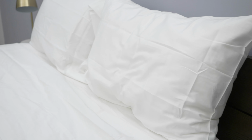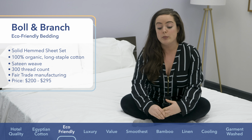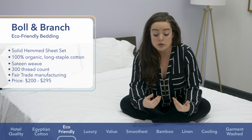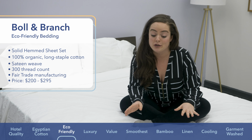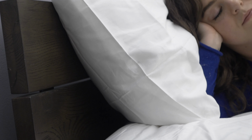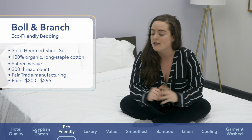But something that I really like about these sheets is that they are both eco-friendly and ethically sourced. The cotton used in these sheets is not only certified organic, but it's also a product of fair trade manufacturing, which means that the farming partners who harvest this cotton must be paid a living wage. And to me, that's an important factor. Not to mention, even the gorgeous gift box that these sheets come in is made completely from recycled materials. So you sleepers who like to sleep green, this might be a particularly good pick for you. Now, price ranges from about $200 to $295 depending on the size set that you choose.